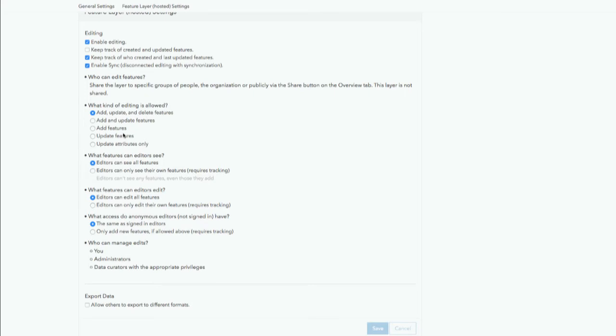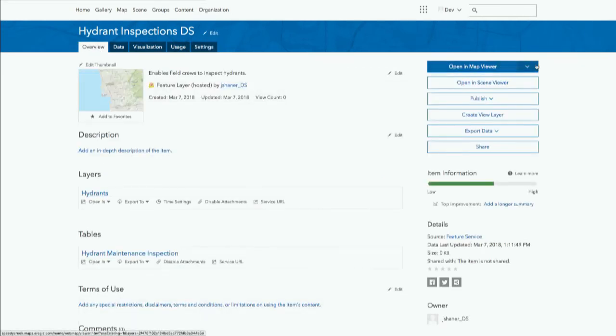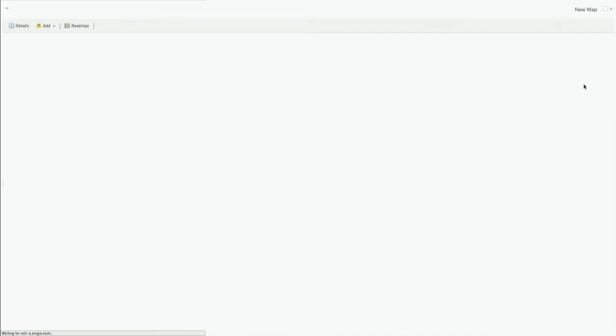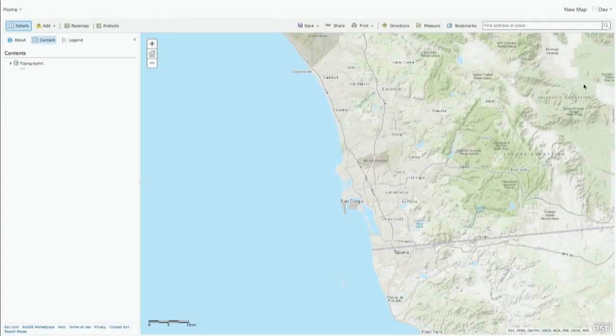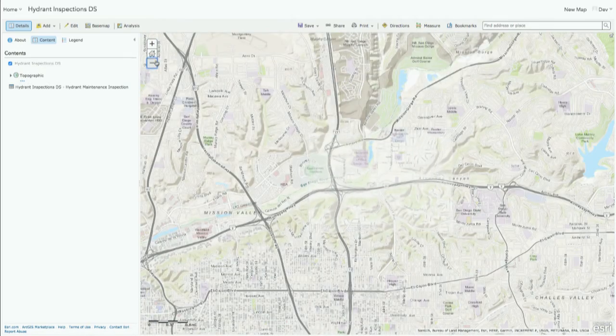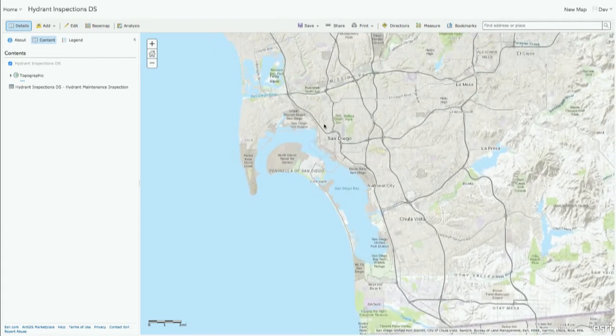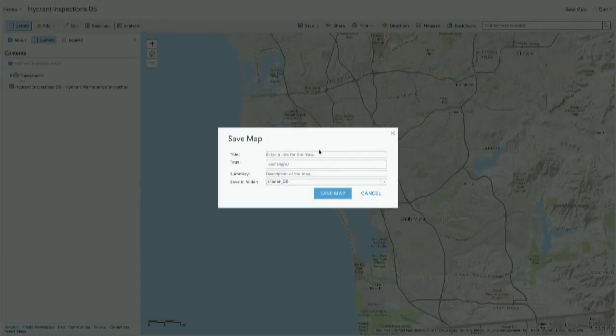And that changes how the layer works inside Collector itself. All right, so what I'm going to do is take this and add it to a new map. Because ultimately, Collector works with a web map, right? So this is down in the San Diego area. I'm just going to zoom out a little bit. We'll get over to the Bay Area in San Diego, and I'm going to save this.